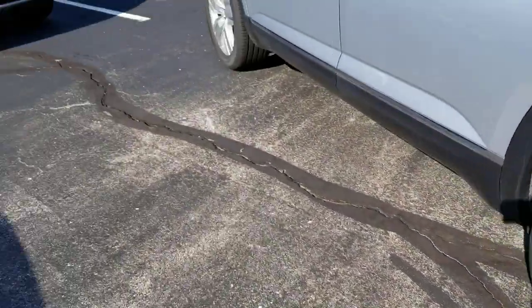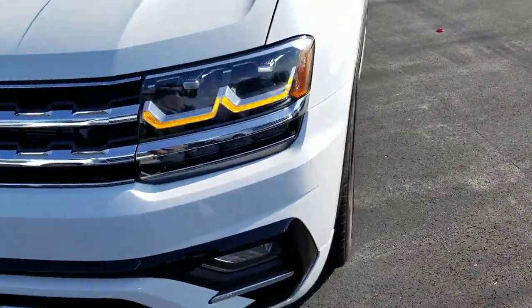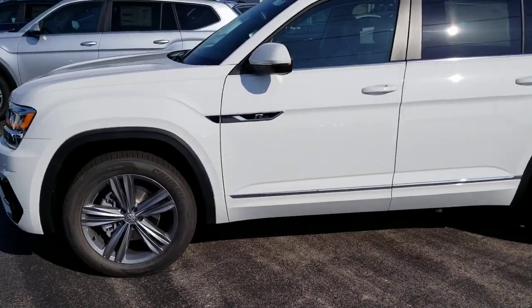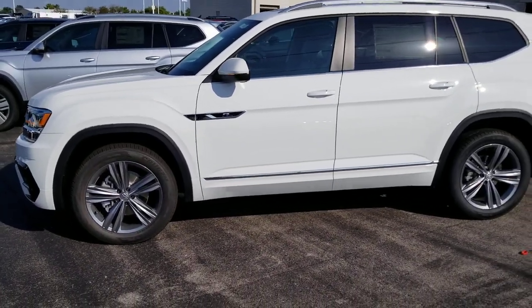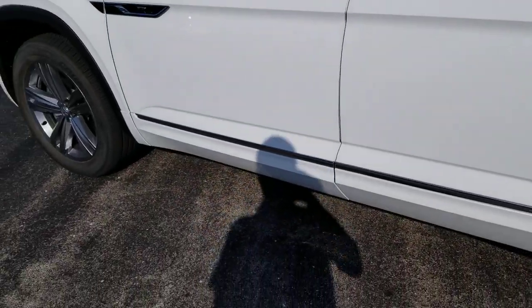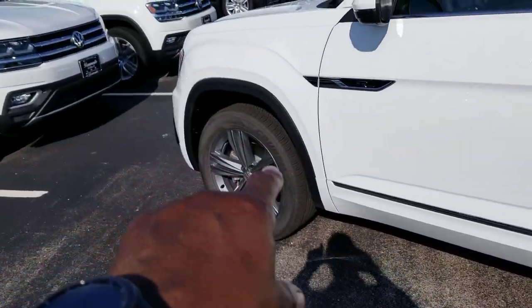Now we've moved up to the hot seller. This is our hottest seller and our hottest selling color of this car. This is the SEL R-Line in pure white with Shetland beige interior. Again, notice the eye for detail on this car. The body color paint below, 20-inch wheels, badging right here.